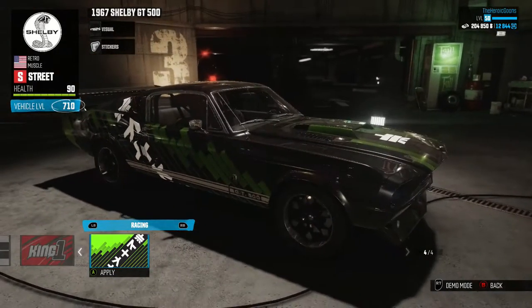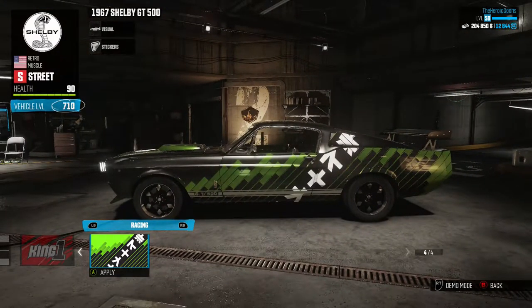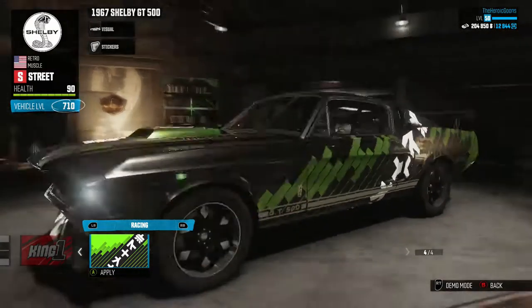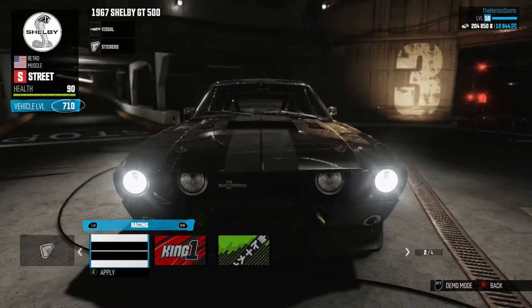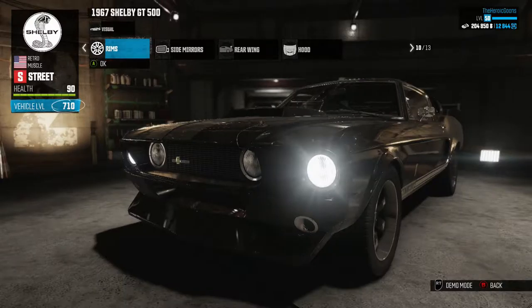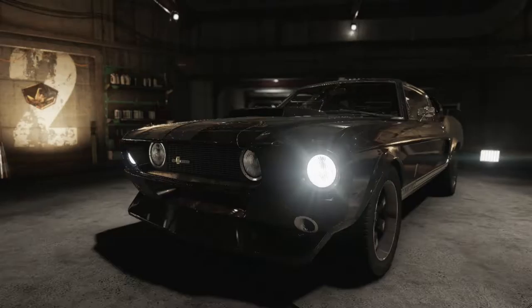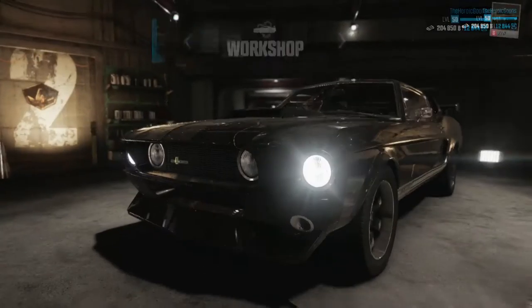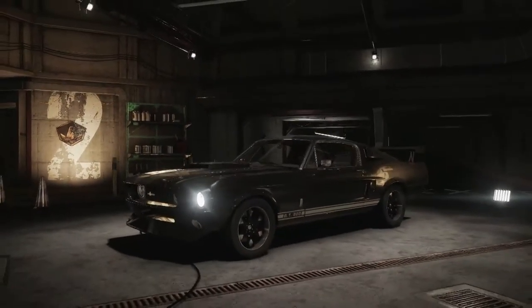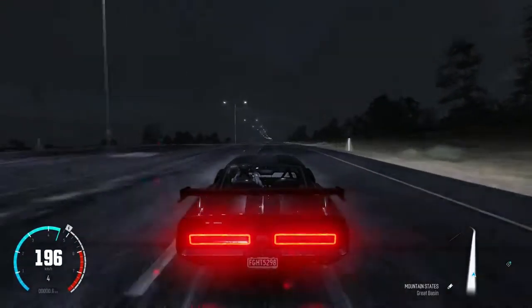Okay, so we're in the garage now. We can't even see that. What the hell? That's on the Impala, though. Just a standard racing stripe, for Christ's sake. I mean, not to get too crazy with it. Let's give this bad boy a test run. Shall we? No. Back. What the hell's going on here?